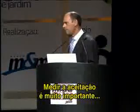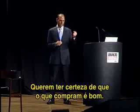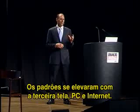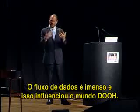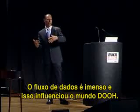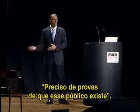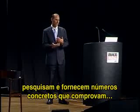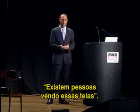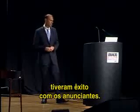Measurement and acceptance, very, very big for the advertisers and the brands. They want to know that what they're buying is solid. I think all of those standards really raised with the third screen being PC and internet. There's a lot of data that's coming back, so that really has spilled over into the digital out-of-home world, and to say that I need to prove that there is an audience there. So Nielsen, Arbitron, People Count in the U.S. do studies around this and then provide those hard numbers that say, yes, there's real people really looking at those screens. And the networks that have done those studies are successful with the advertisers.